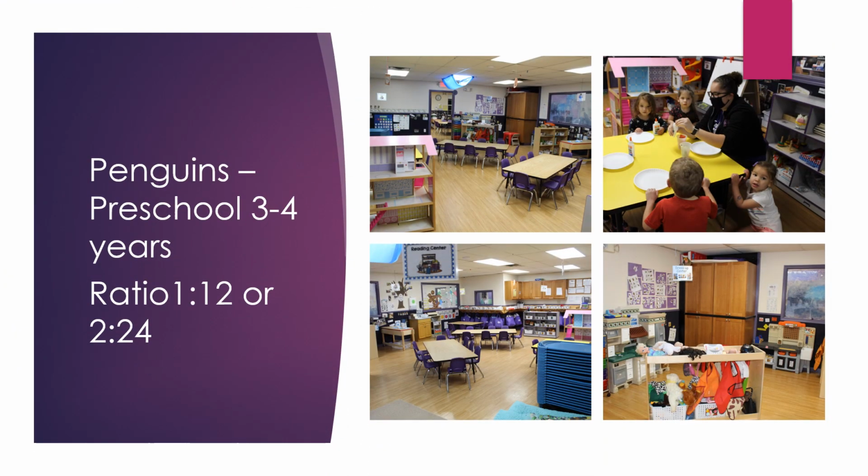Our Penguin classroom is our preschool classroom from 3 to 4 years old. The ratio is 1 to 12 or 2 to 24. We really start to focus more and more on the curriculum and kindergarten readiness. We do a lot of learning through play throughout the classroom.